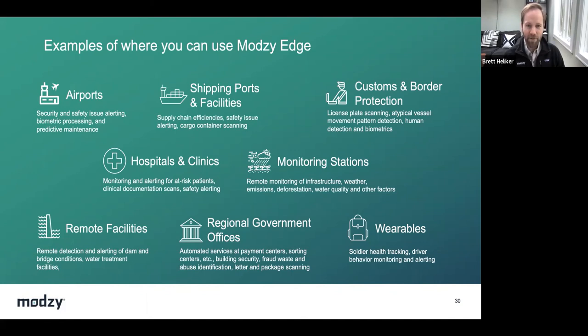Regional government offices sounds like a very funny subcategory, but this is one of the largest use cases that we see. Automated services. Imagine a camera or a scanner with an AI model running on it locally that will tell people that they've filled out their forms incorrectly. Before you ever have to stand in line at the DMV, you know that your form is filled out right. Also, it can scan that form to try to identify what your issue is and direct you to the appropriate line. Maybe one line specializes in new licenses and one line specializes in new registration. You can have an AI model doing a lot of that, just light up the arrow that says go left or right.